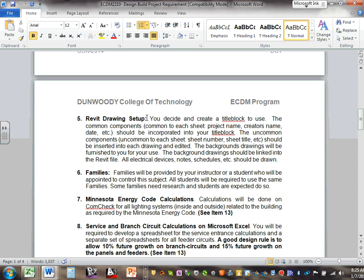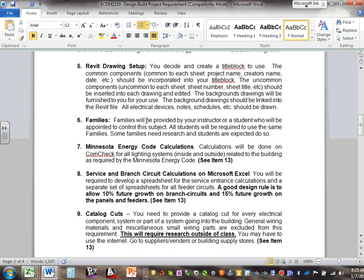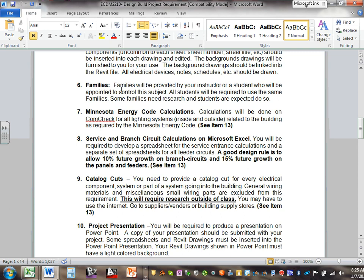Okay, Revit drawing setup. We're going to do it tomorrow, guys. I have families for you to use. We have a title block and what not. All these we'll start doing tomorrow. Families will be given to you.